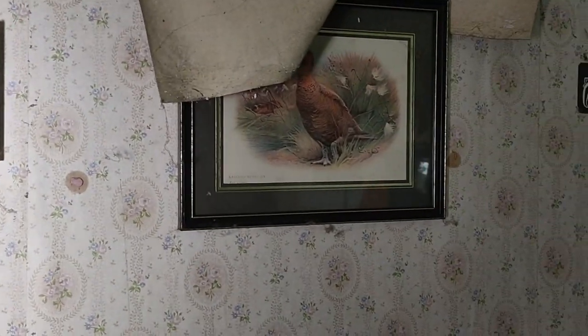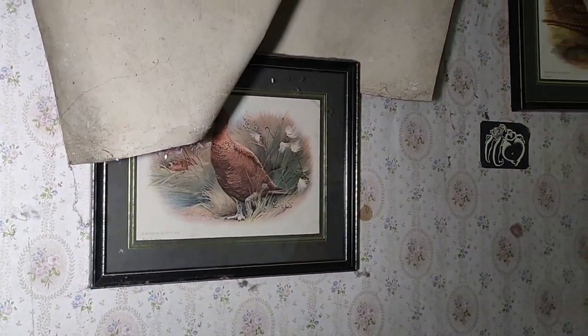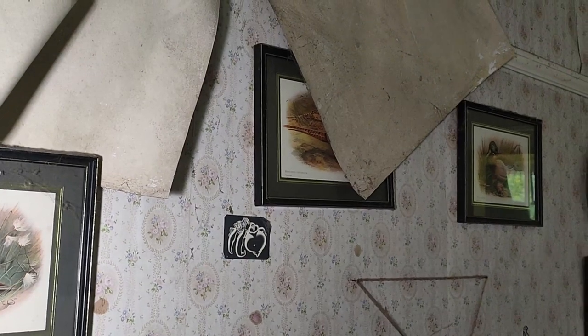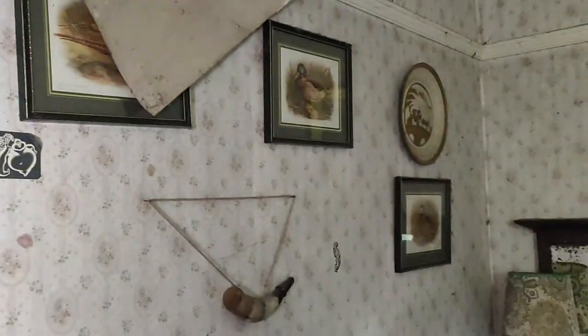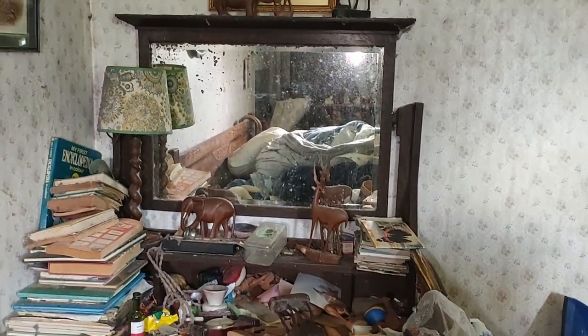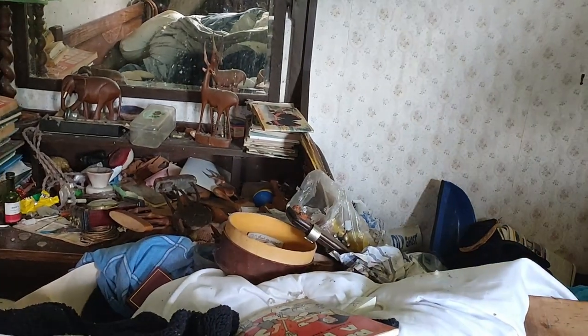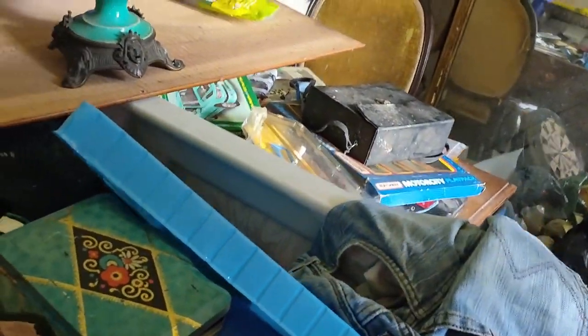Oh, well, you were about to miss the old television. Actually, that's a woodcock, isn't it, on the wall there, that picture? No, that's a grouse. Oh, no, there's a pheasant or grouse up there. And a duck. And look, underneath the blanket, underneath the TV. An older TV. Oh, yeah. Original muck.